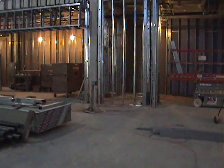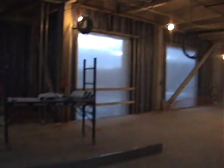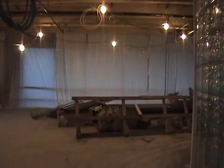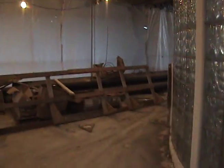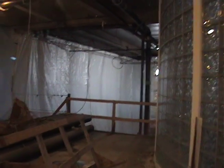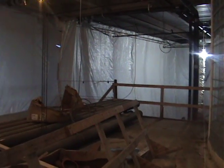Now we're entering the library area. There's actually 3 teaching spaces. This is a large group area space, soft seating being here, windows are being installed. Once windows are installed, they'll look out onto the athletic field.